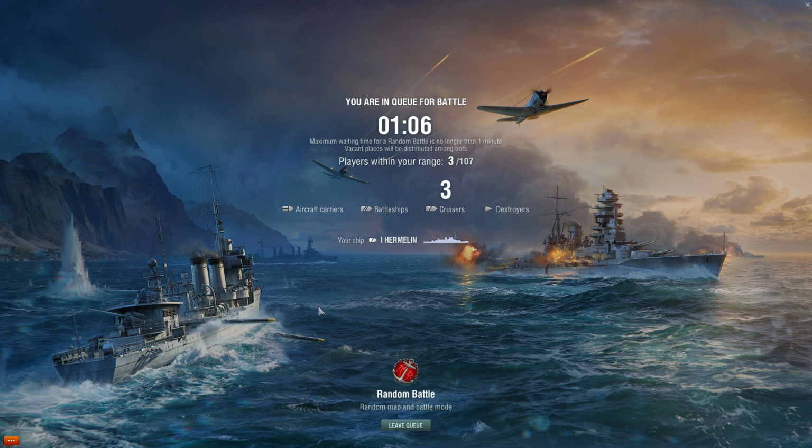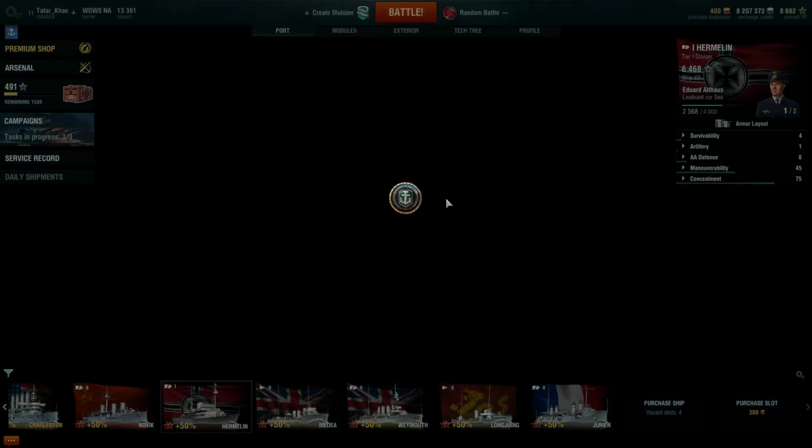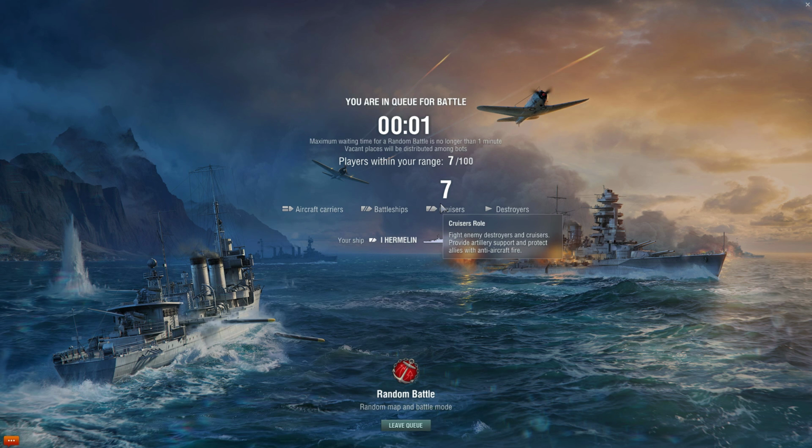I'm hoping we're going to get into the battle soon. Usually by this time we should already be loading in. Kind of strange that it's not loading in. So from that perspective, it's very much a fantasy ship that we're seeing here. I'm not sure why we're not going into the battle. It's kind of weird. It says right there, no longer than 1 minute. I'm going to jump out of the queue and jump back in, maybe some kind of issue on the servers. Hopefully it's going to get resolved right now.